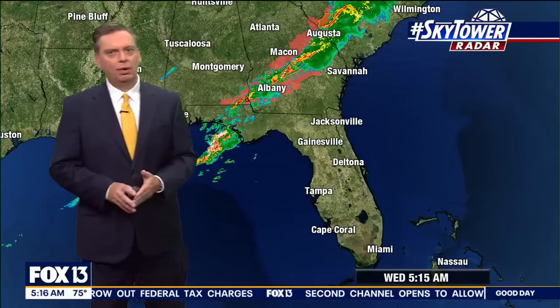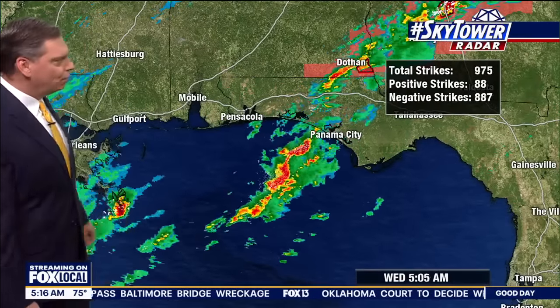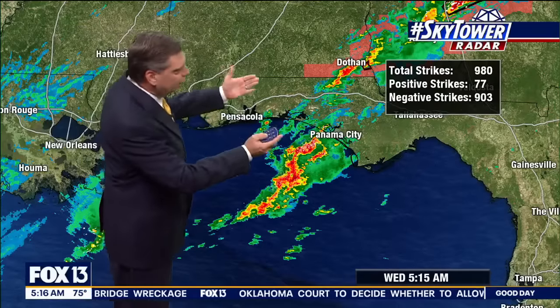Watching this line working its way across Georgia, across the southeast, extending out into the Gulf of Mexico. Quite a bit of lightning in these cells, which are in the Gulf of Mexico. And we're just going to continue to watch this fill in as we go through the morning hours. But look at this. You're looking at close to 1,000 strokes of lightning in this view over the past 20 minutes.